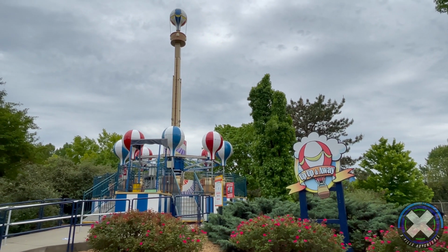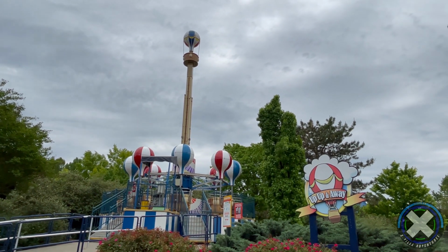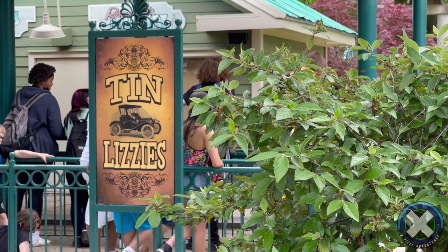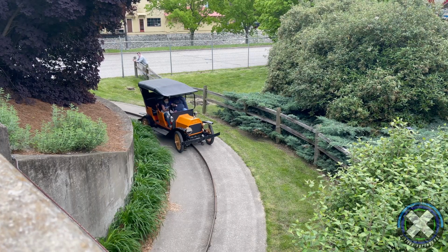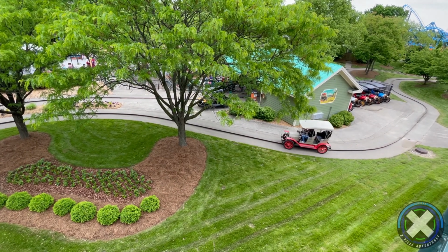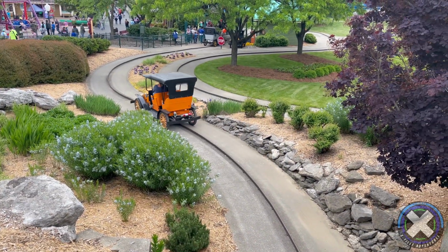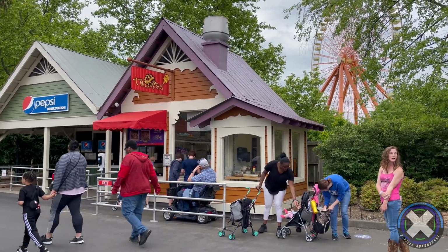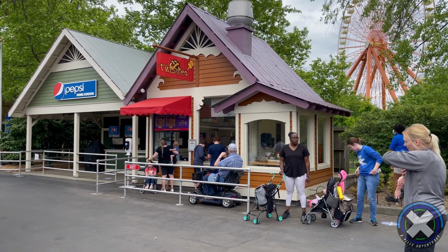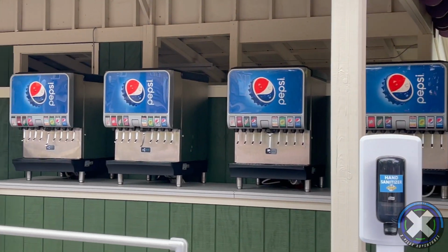This right here, it's called Up, Up, and Away, and it is currently closed. I believe if it does open, it might open on May 29th, just like everything else. And this here is the Tin Lizzies. It is basically an old-style car that you drive around on a track, kind of like Autopia or Tomorrowland Speedway, but it's an old Ford Model T-style car. And this here is called Twisted, and it's basically a pretzel stand. It is right next to the Tin Lizzie ride, and they have giant salted pretzels and giant cinnamon pretzels. They are $7 a piece, and they also have a Pepsi drink station.